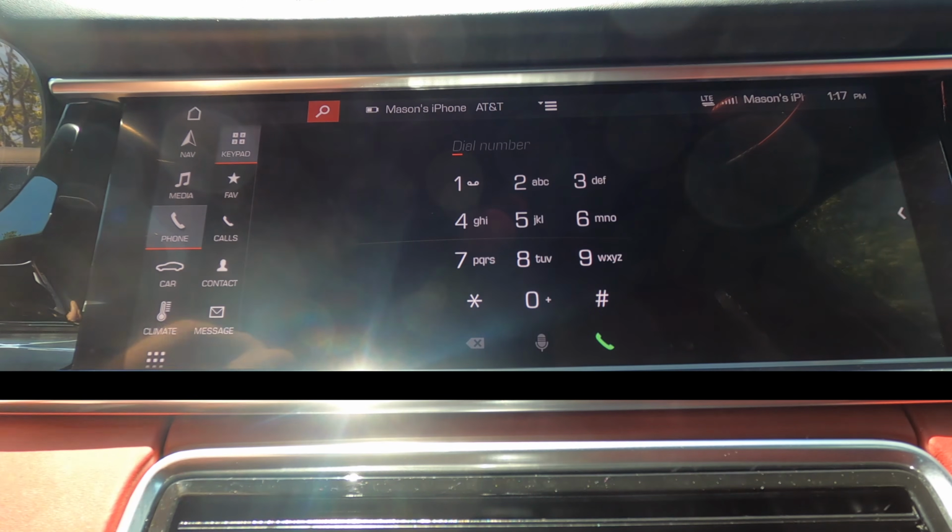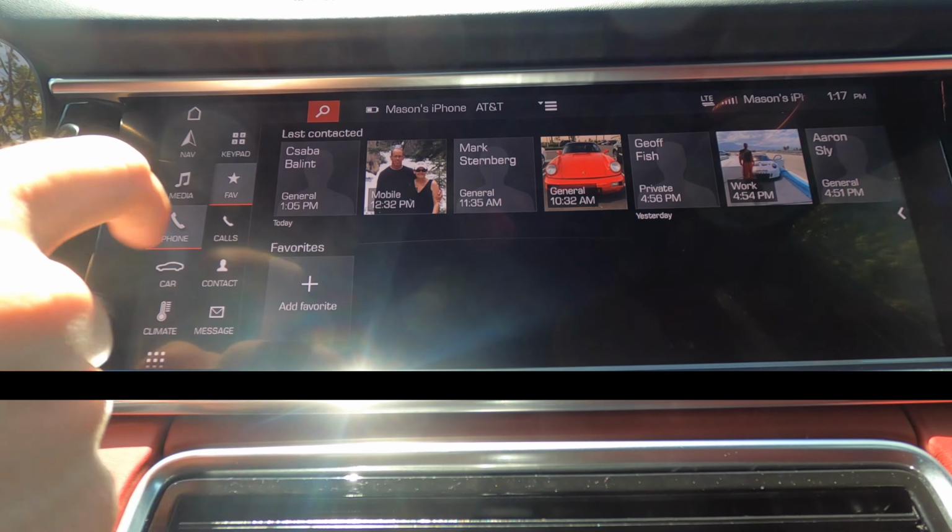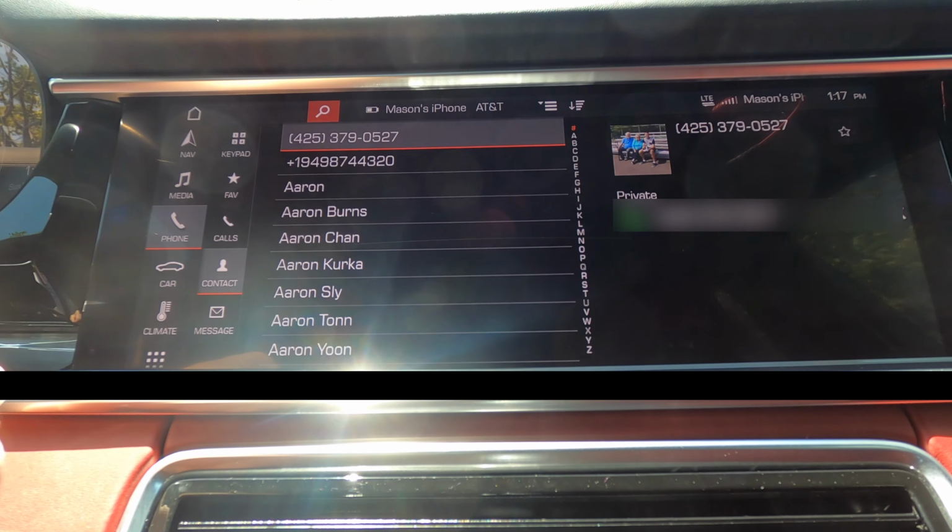Again, here we have the phone. I did put all of my contacts in here, so here they are. Then we've got calls from today. Here's all my contact lists since I shared all of those.